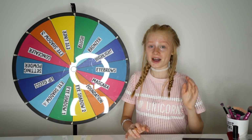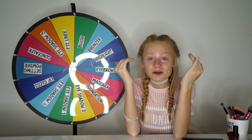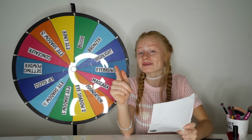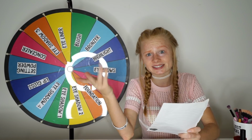Oh my goodness me. I feel like this is the most ridiculous I have ever looked. I have got pink eyebrows. This looks so stupid on me, Mia Khans. Moving on, I'm going to be doing my eyeshadow for this look.